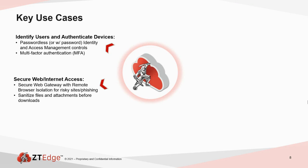Secure web and internet access. We all know that the majority of threats, we see the ransomware headlines all the time, are coming from phishing and the World Wide Web and the internet. So this is a critical set of capabilities that ZTEdge excels at. So the ability to use a technology called remote browser isolation to protect your users and devices, along with a secure web gateway that's built in, from risky websites, phishing attempts, etc., is a key threat prevention capability that is, again, core to Zero Trust Edge.